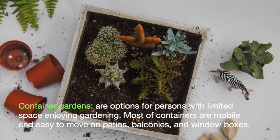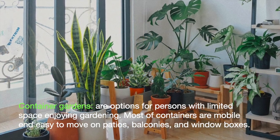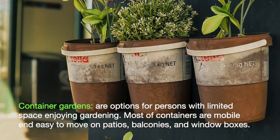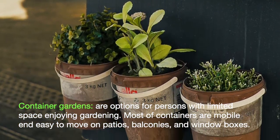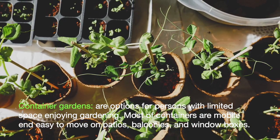Container gardens are options for persons with limited space enjoying gardening. Most of the containers are mobile and easy to move on patios, balconies, and window boxes. However, a container plant growing in an exposed location is under more stress and requires more frequent watering. The effects of hot, dry winds might be more severe than in conventional gardens.